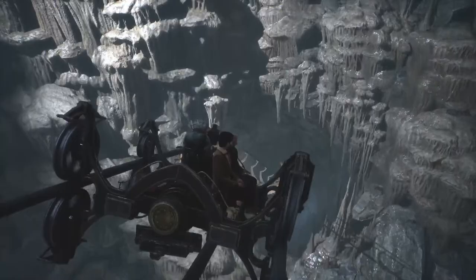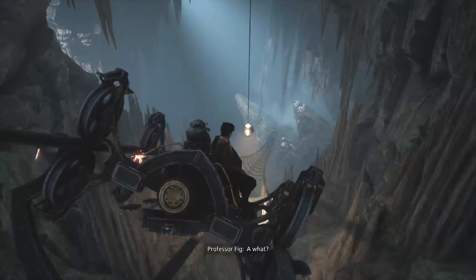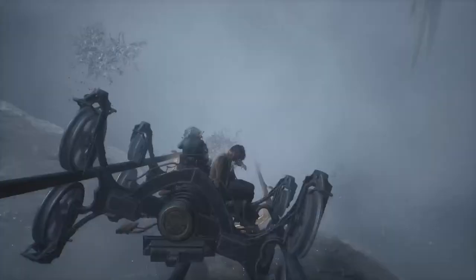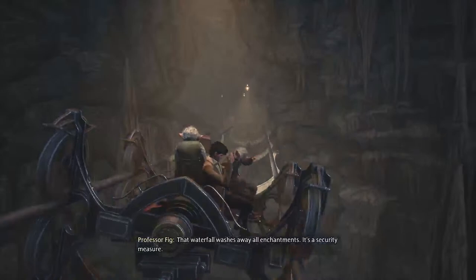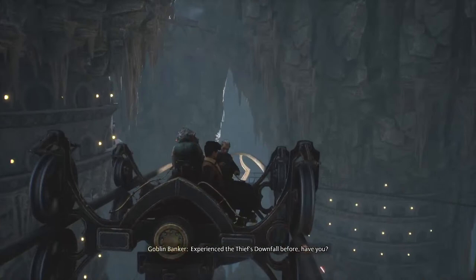You'll want to take a breath. A what? That waterfall washes away all enchantments. It's a security measure. Experienced the thief's downfall before, have you? Heard of it? These are the lower vaults that we're passing now.